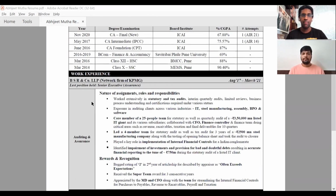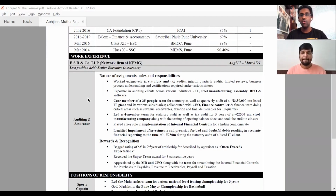After that, you have to mention the last position held, like Abhijeet mentioned, which tells us where you exited the firm and how much seniority you had in that firm. Going on, two very important aspects are to quantify the impact that you've created or the companies you've worked with, for example your clients. Here we have a 350,000 million turnover client that Abhijit has audited.